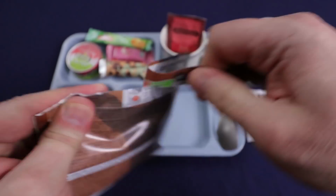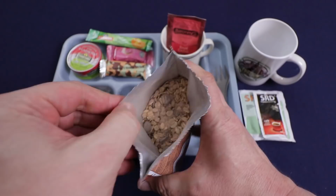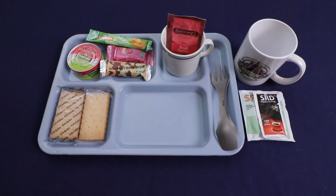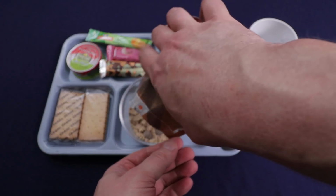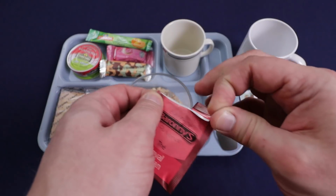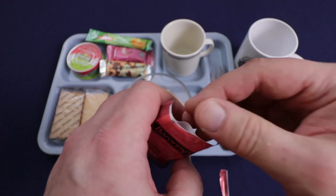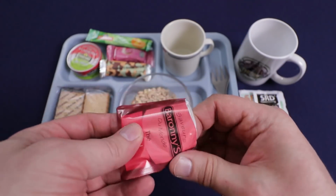Calls for 125 milliliters of hot water. I know I've not had this before. I don't know if my little Pyrex dish is going to be big enough. Oh yeah, it's big enough. Alright. Check out our little tea bag. I've had this tea before. They're actually pretty good.